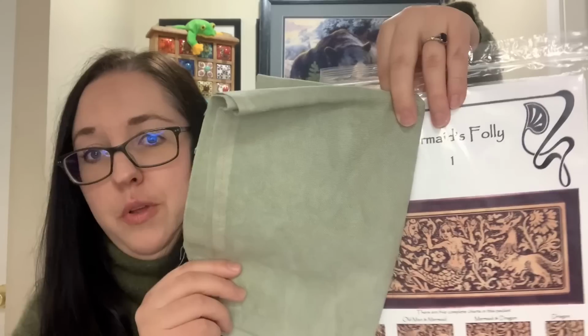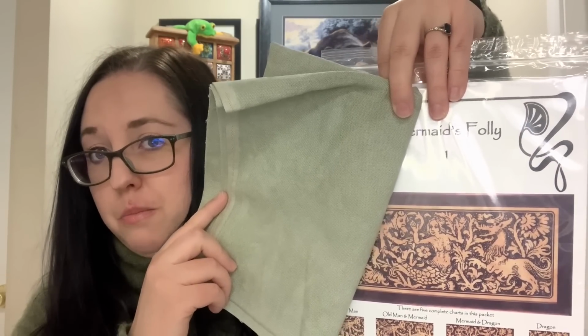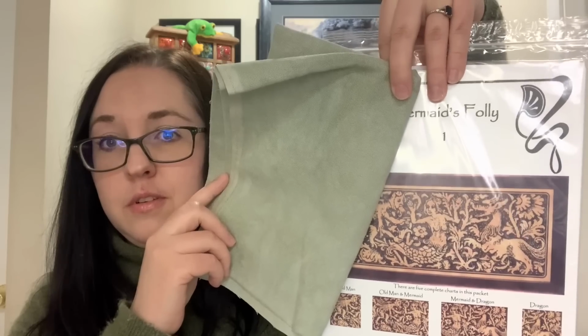Do you want to know how my brain worked? Do you know like a stone wall when it's covered in moss and stuff like that, and it's kind of green, but you can kind of see the pattern or the engravings underneath? Yeah, that's where my brain went with this. I was going to make this like a mossy wall inspired Mermaid's Folly. So I will start that at some point this year, but that project is huge.